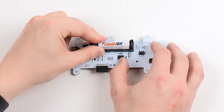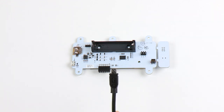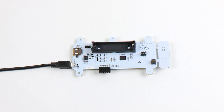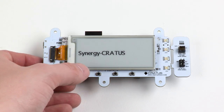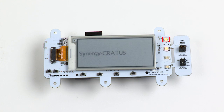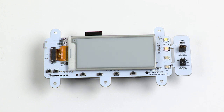The ITMM device can be powered using a AA battery. The one provided in the kit is a 3.6-volt lithium thionyl chloride battery. Alternatively, it can also be powered using a micro USB cable. The device can be turned on by pressing the SW3 button. Once the device is turned on, LED 1 will light up and the device will begin its boot sequence. The device is ready for operation once Synergy-Kratos appears on the e-ink display.